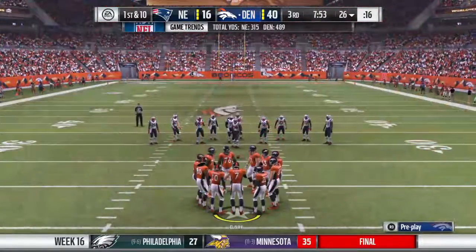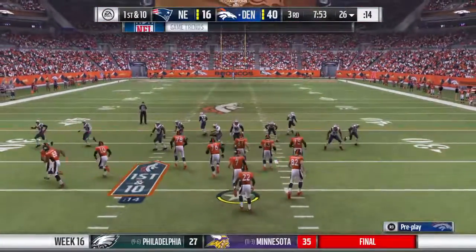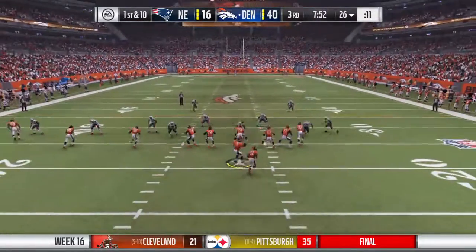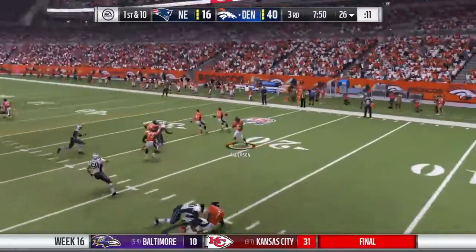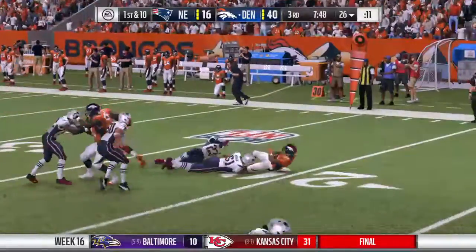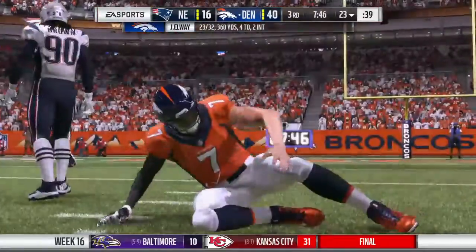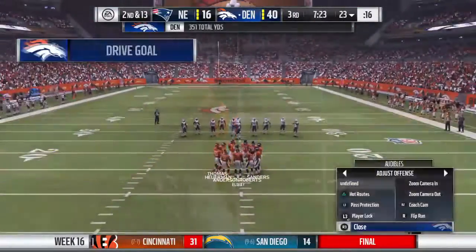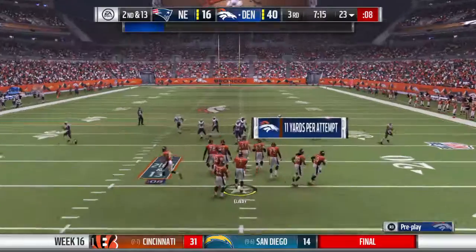Here's the Denver offense now as they get set to take over here. They'll come out in the pistol. They'll try and start this drive in the air. Screen play, Anderson. And he will lose yardage here back at the 23-yard line. A loss of a full 3 yards, and now it's second down.